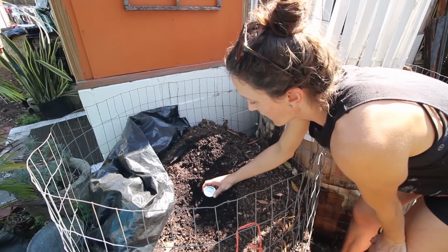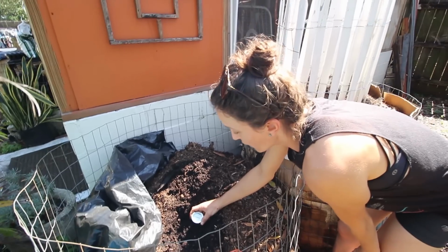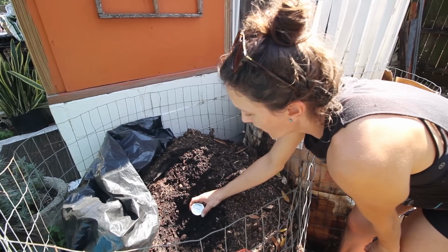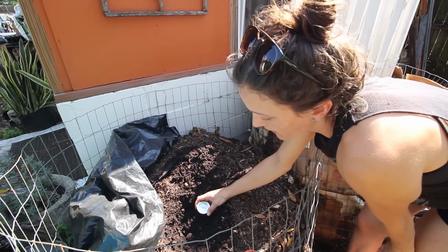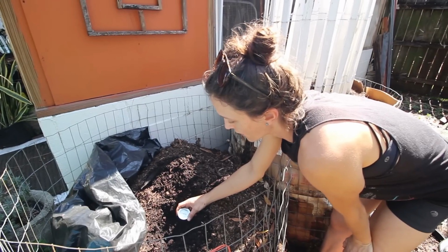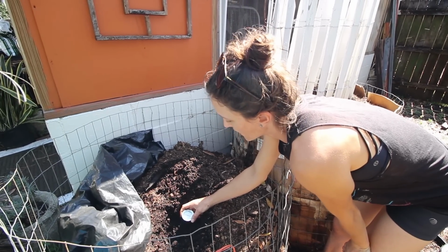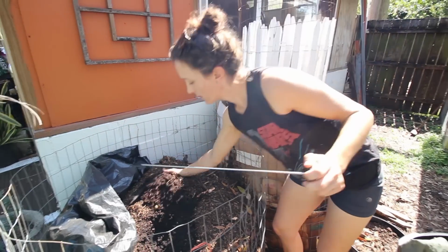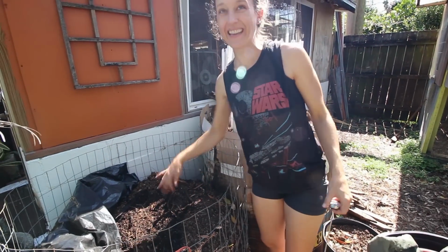And you're supposed to turn it when it gets below 130 or when it gets above 160, I think. Uh-huh. So this one's at only 90 degrees in the middle, so it's time to turn it. And I think it'll probably be the last turn for it because it's pretty much done. Yeah. This one's been turned about 4 times. Yeah, and obviously it shrinks. Yeah, it shrinks a lot.